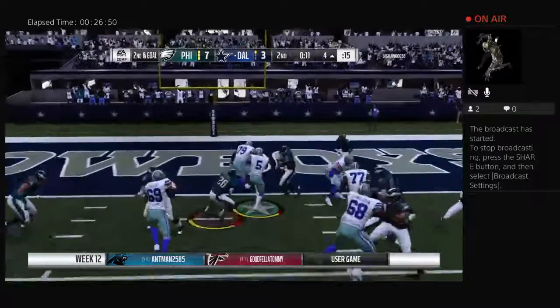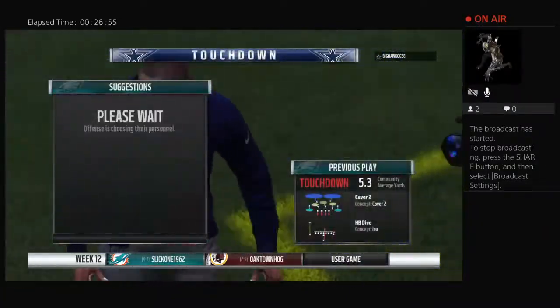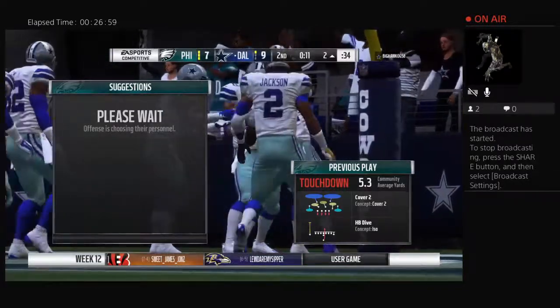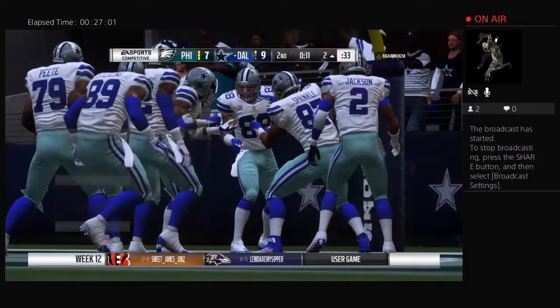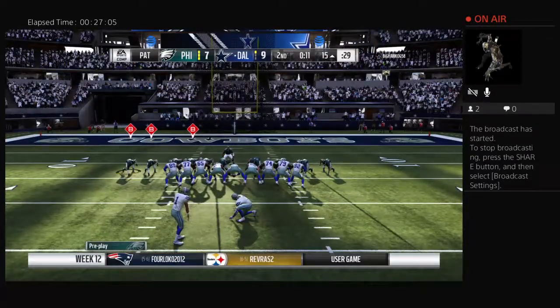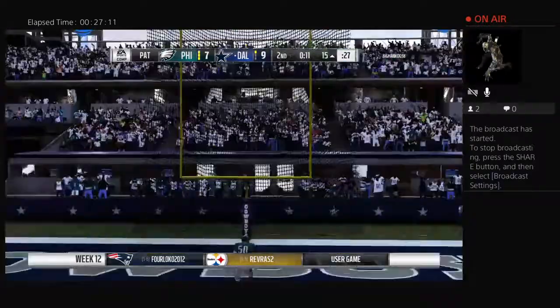He'll get it up the middle, and he will fight his way into the end zone for a Cowboy touchdown. Ezekiel Elliott as the first half is winding down, and the Cowboys are in for 6. So they're able to capture the lead here just before halftime. And not only that, they get the ball to start the second half.